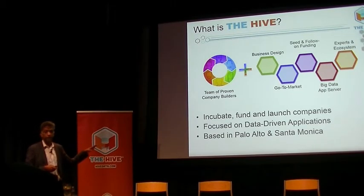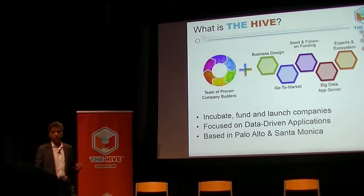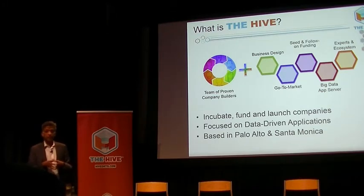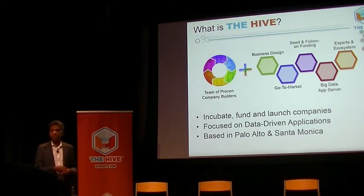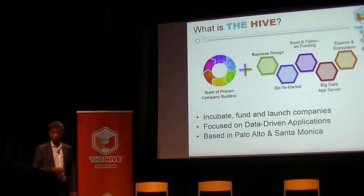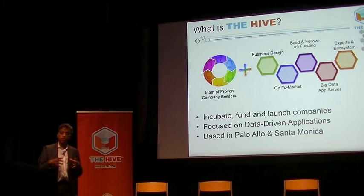We are different from traditional VCs. We are very active with our companies. In addition to funding, Lance, our CTO, is actively engaged with people, helping them develop their big data component. In addition to that, we help them with go-to-market, introduce them to partners, clients, and so forth. So it's a high-touch model, very focused around big data.